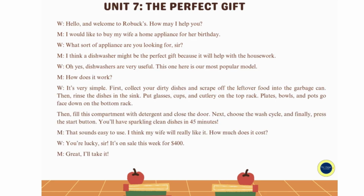Unit 7. The Perfect Gift. Hello and welcome to Robux. How may I help you? I would like to buy my wife a home appliance for her birthday. What sort of appliance are you looking for, sir? I think a dishwasher might be the perfect gift because it will help with the housework. Oh yes, dishwashers are very useful. This one here is our most popular model. How does it work? It's very simple.